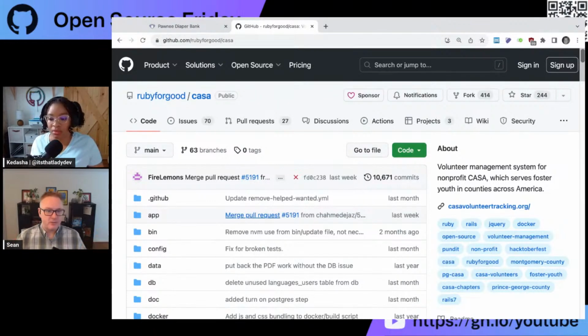There are about 1,000 chapters throughout the country, and we started working with them a couple of years ago. Again, this is taking the same trajectory as Human Essentials, where we started with one, and now there's like 10, and maybe in a year there's going to be 100 using it, doing a lot of good and helping a lot of people.